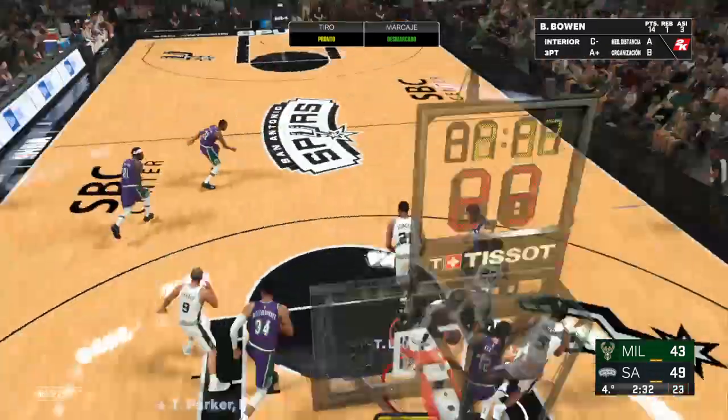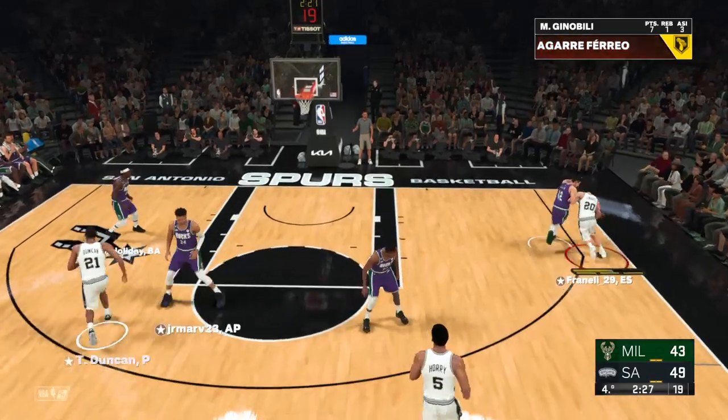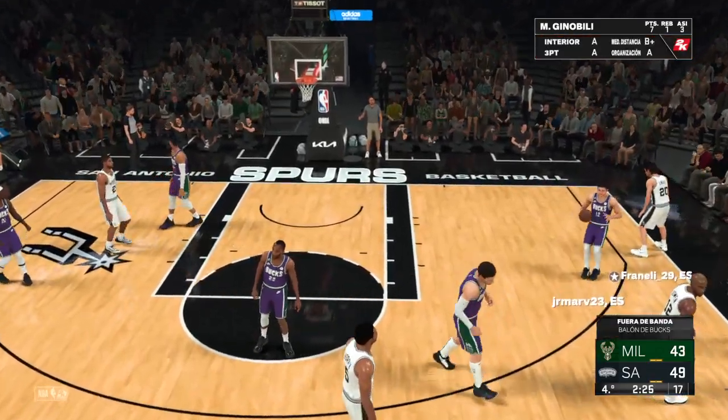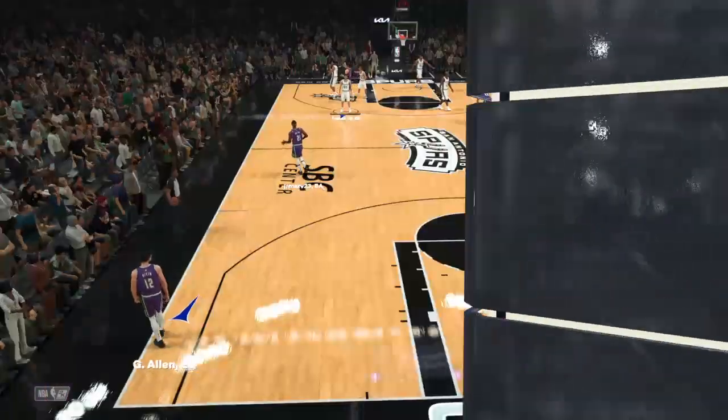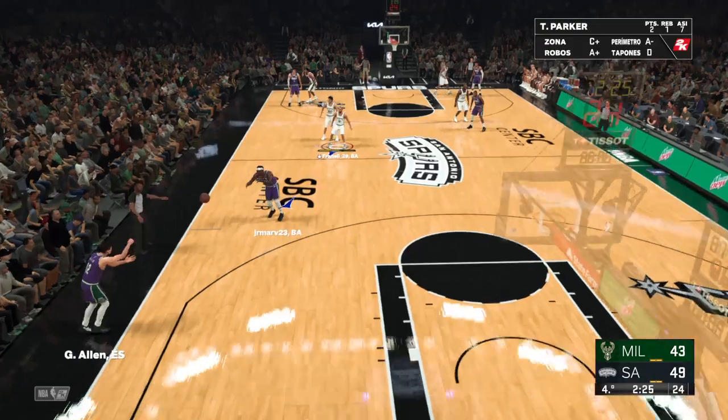Lopez. And that one hits the back iron. I saw a green light there. He's not going to get away with that kind of lapse all that often here tonight. Milwaukee ball. The Bucks trail.